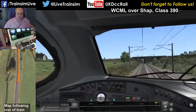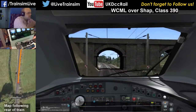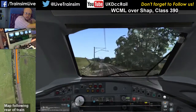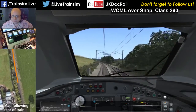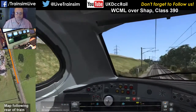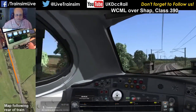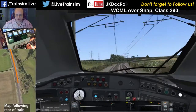Why are you being such a pain, camera? Let me turn that to there so that at least it's not flapping around. I wouldn't think it'd be so hard to put the camera back in the same position it was in before, but apparently it is. That'll have to do for now, folks. Right, accelerating up to 85.